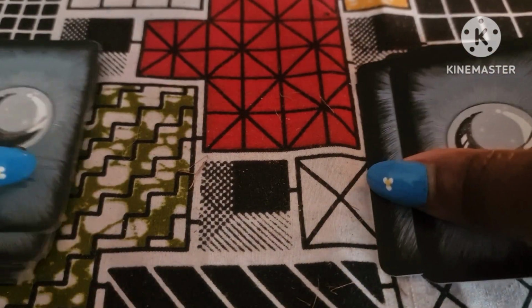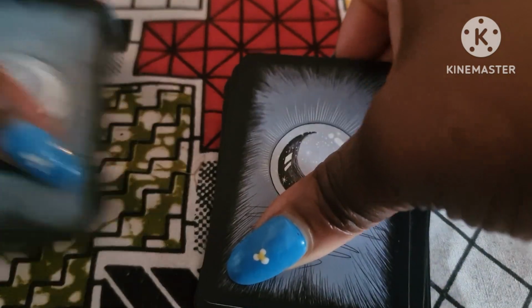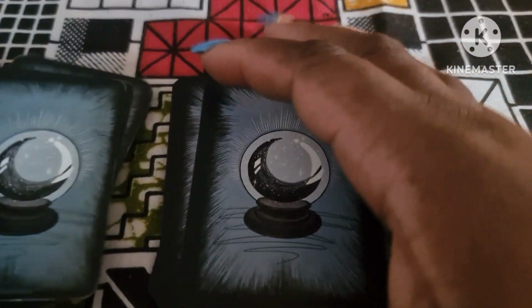So this is the Crystal Ball Oracle, mass market and indie comparisons. Let's give these cards a bit of a shuffle. The mass market deck shuffles good. There are not a lot of cards, but they're good shufflers. Thickness wise, they're the same kind of thickness. Shuffle the indie deck. And you can bridge, riffle, overhand shuffle, and so on.